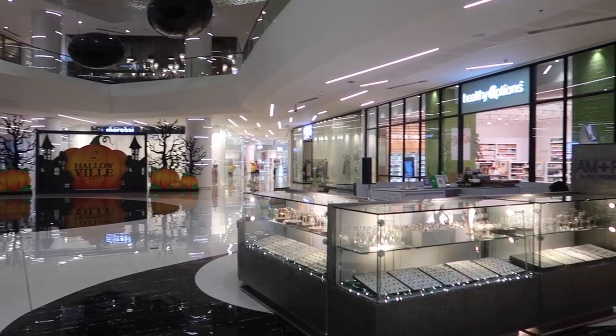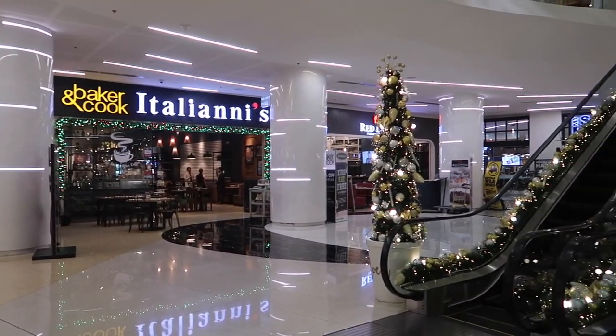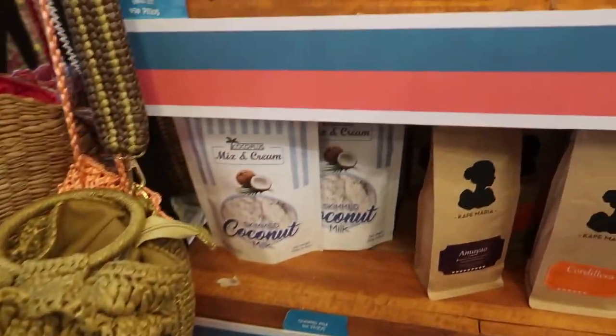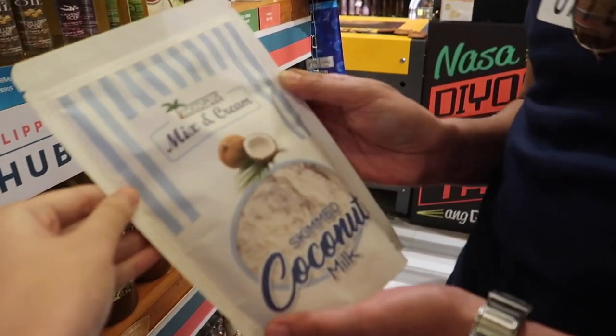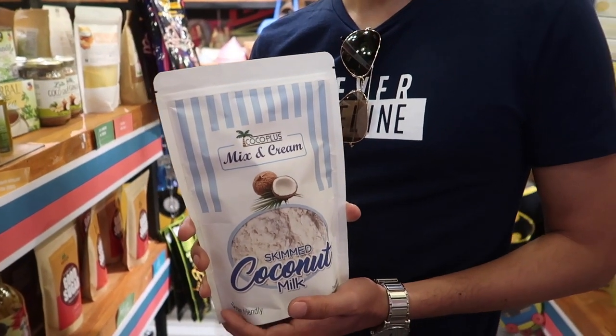Wow. Then nandito sa Conrad Hotel. Pumasok kami dito sa One Town One Product. So for sa mga Filipino products. Tapos yan, may mga food. Tapos mga eco-friendly. Ito, si Martin, tinitingnan namin. Skimmed coconut milk. So coconut milk siya pero powdered. I'm surprised. I'm in love. Who would have thought that you can powderize coconut. My favorite food in the world? Coconut. Yes.